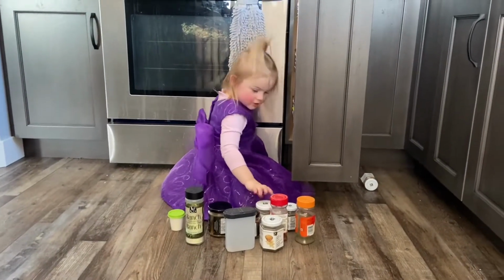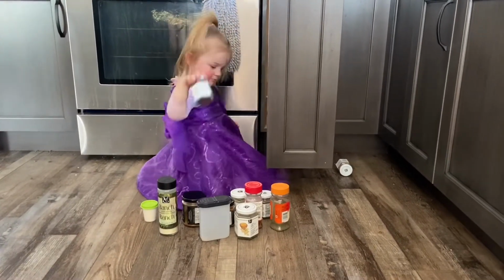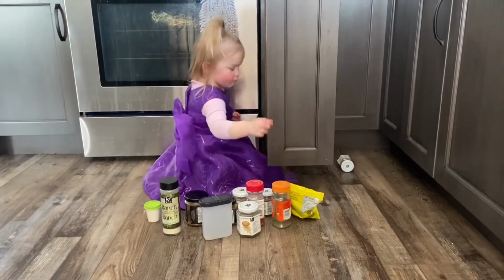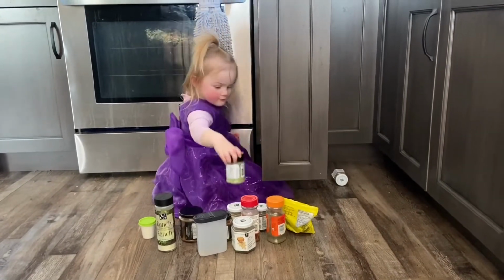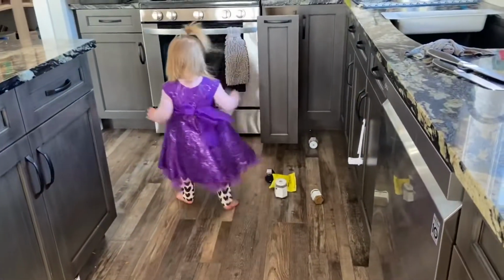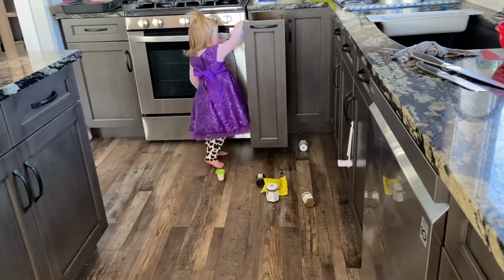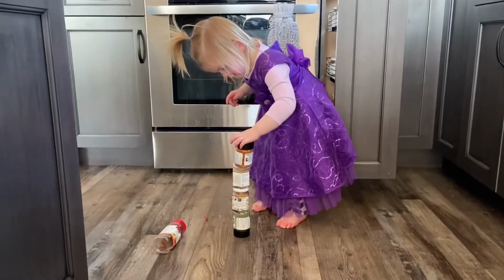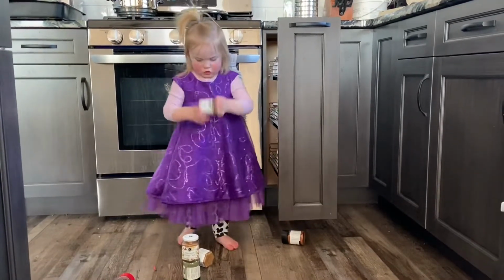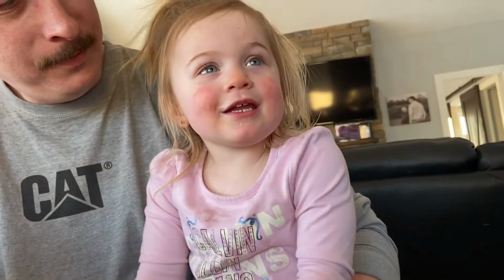Are you organizing for Mom? Yeah. Oh, thank you. Are you going to put them all away? Yeah. Oh, good. You're the best. Ooh. Watch your toes. Yeah. Thank you, Papa.